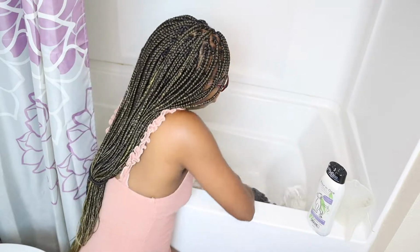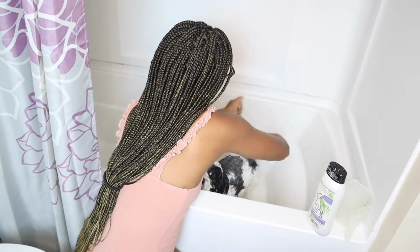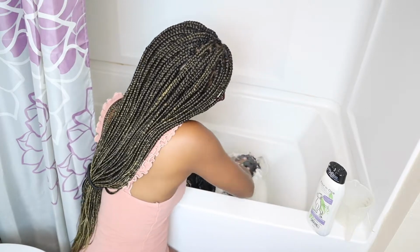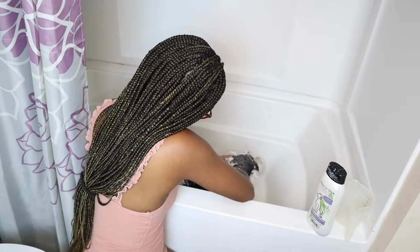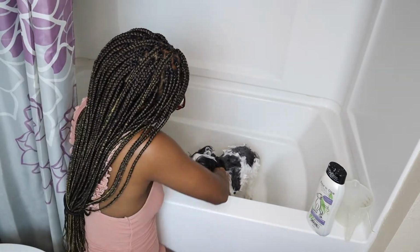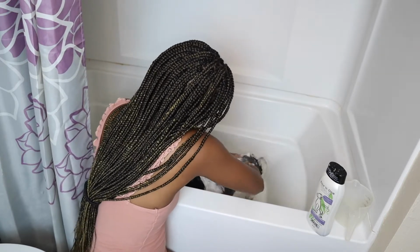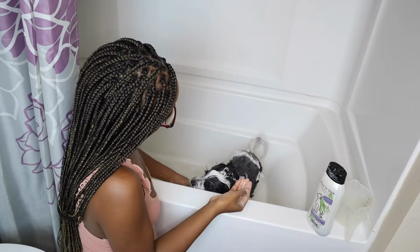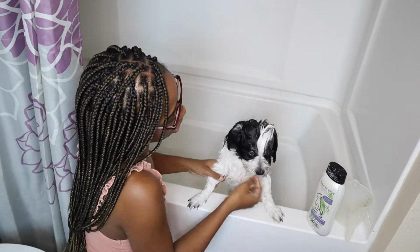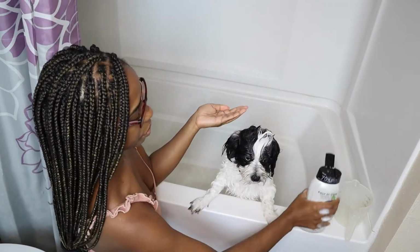This dog is spoiled. She's like our baby. I don't have kids yet, so she's my baby. Oh, be quiet, Peppa. Be quiet. Why are you moaning? It's certain parts on her body. Oh, I'm so sorry. Certain parts on her body, when I rub her, she kind of moans. I don't know why.